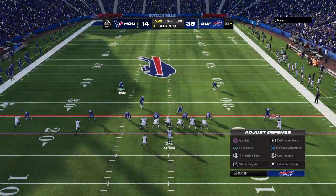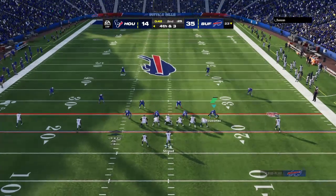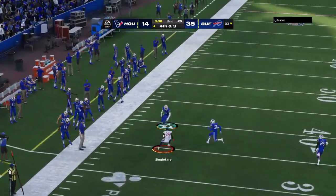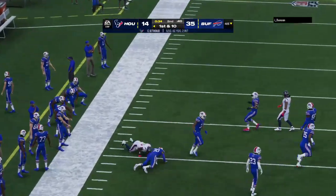Well, the offense is not leaving the field. They're going to stay out and go for it on 4th and 3. They're going for it. Here's Stroud. That's to his running back, complete. Oh, he faked it with a juke. Now he's got some room.